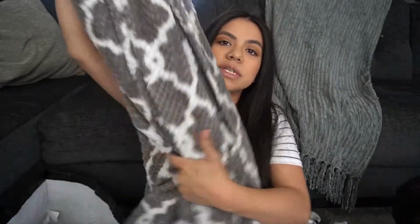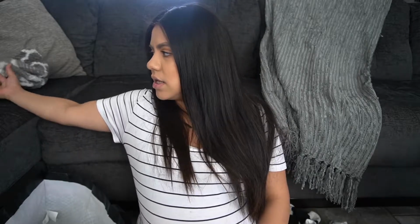This one is just a nice fuzzy robe, but it has a string that goes around it. But I will also be taking this just to keep warm a little bit, and I also might take another blanket and a pillow just in case, because I hear that the hospital pillows aren't really that great, and the blankets aren't that warm. So I like to just be comfortable, and that's why I brought all of the socks and stuff, because I usually can't get comfortable if I'm cold.